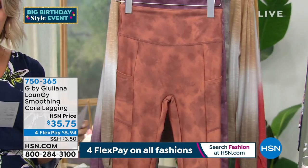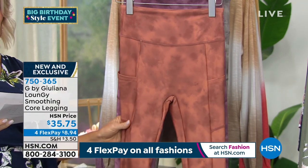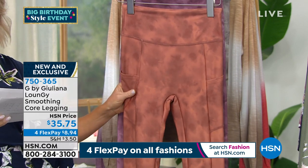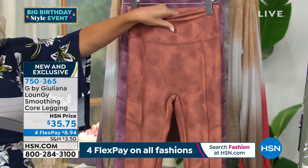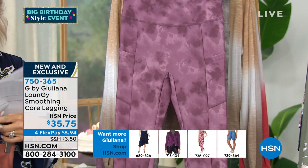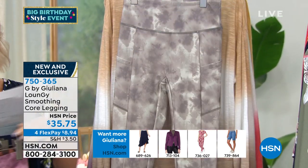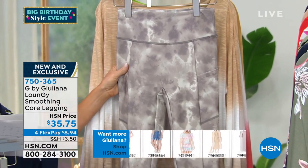And these are brand new, everybody. We've got three colors. When you're looking at this, this is done in tie-dye, and this is the rust tie-dye. Notice that nice, beautiful, thick tummy area in that band, so it's going to smooth everything out. Then right behind that, this is our smoked plum tie-dye. And right behind that, oh, look at this, this is the gray tie-dye. So it's the warm gray tie-dye.